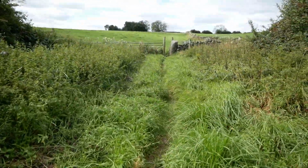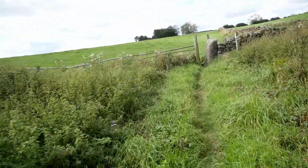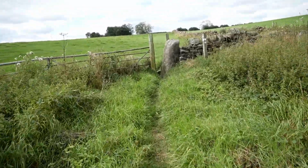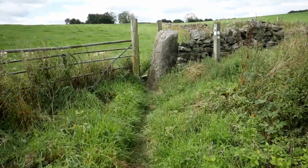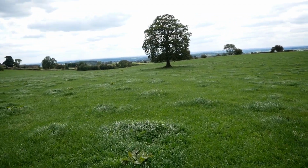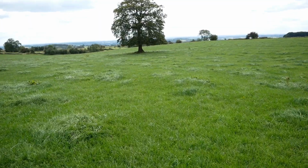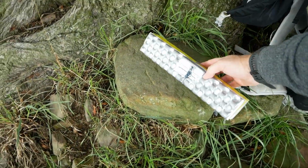This is what it's all about, walking in Derbyshire. Miles of fields and farms and cattle and kissing gates and a big old stone gatepost that's been here forever. What I'm going to do now, I'm just going to go off the track a bit to this tree, as long as there's not too many turds around it, and I'm just going to sit under this tree and have some snap.